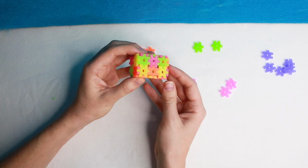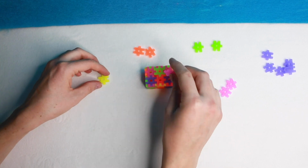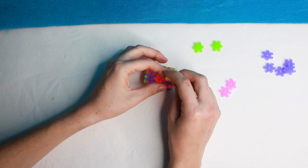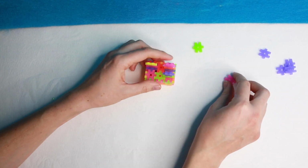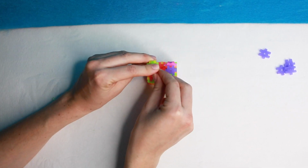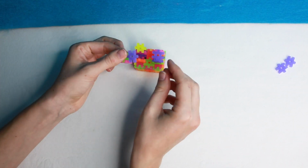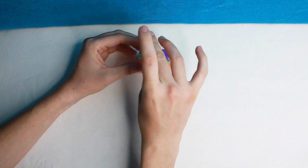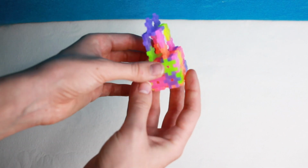Oh, cool, we built a rectangular cube. This cube has 6 sides. Let's decorate our cube with the leftover pieces. And now our masterpiece is complete.